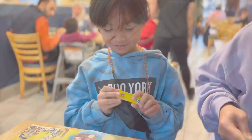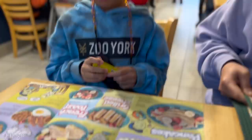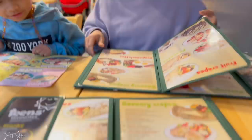Breakfast at Cora's this morning. Super loud. Super loud, yes. Very busy here. This is my cousin Jaime. It's just the three of us today, this morning. The boys are at home.